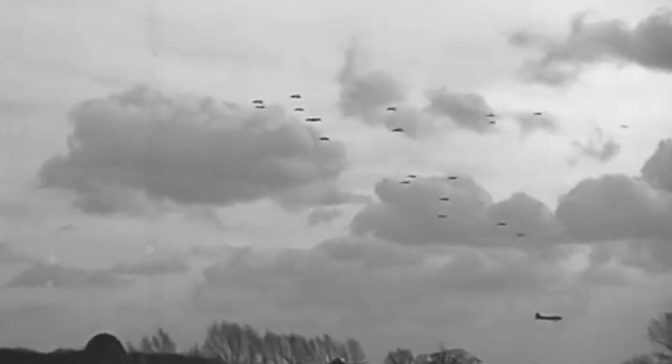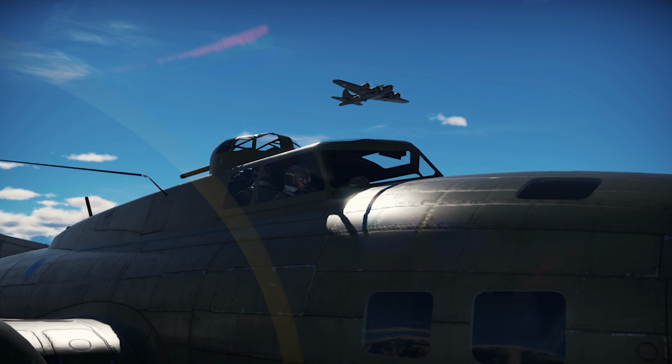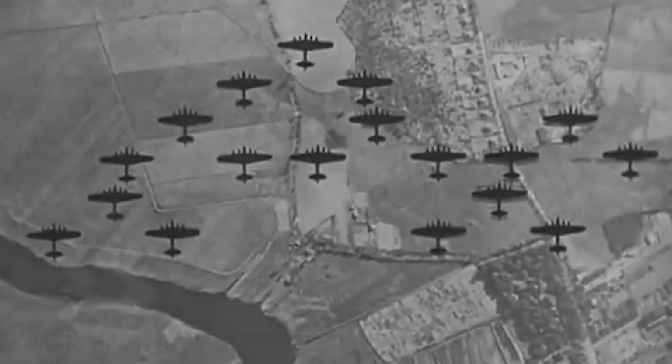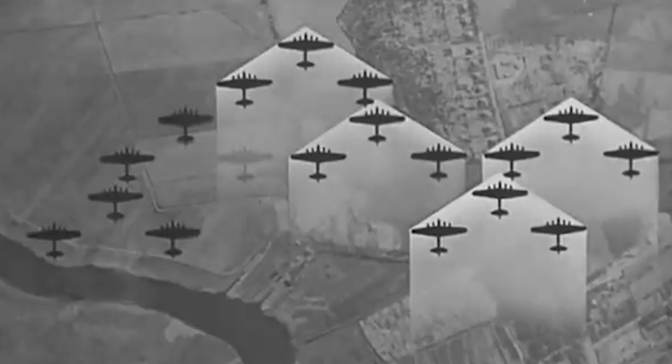When I originally started the research for this video, I expected to be able to quickly explain the way these bomber formations flew, but I could not have been more mistaken. This is how the group looks from above. The lead plane of the high squadron flies even with the lead plane, second element, lead squadron.